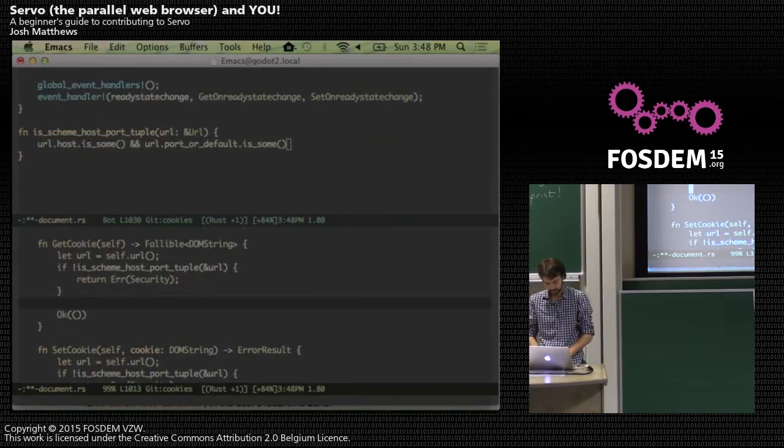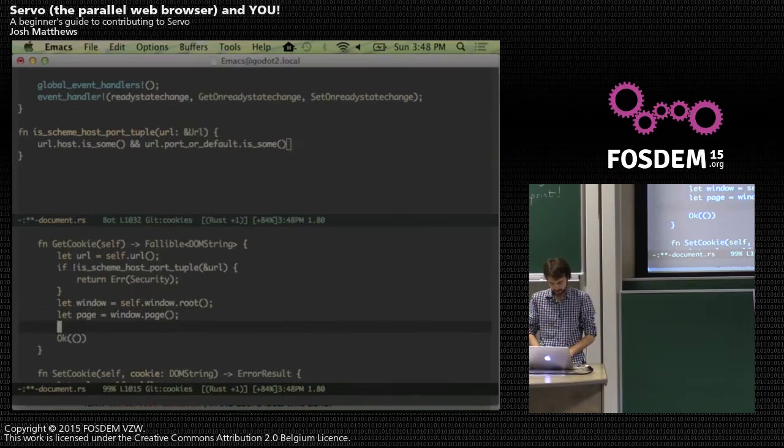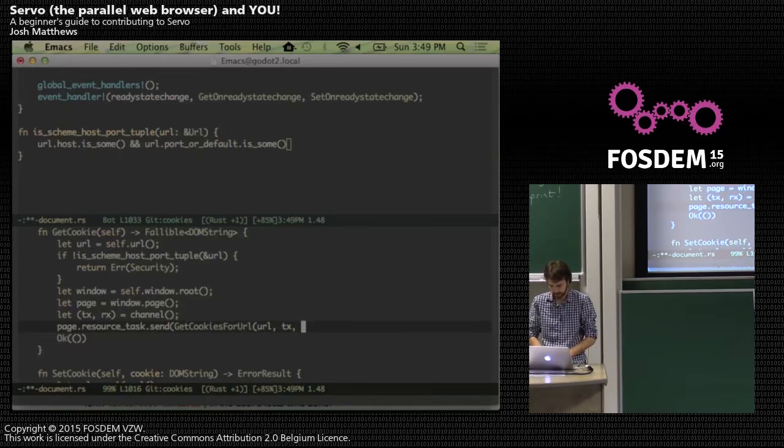Then let window equal self.window.root. So we'll take the window object, we will get the page from it, and then we'll go page.resource task, because we have this API magically set up, which is get cookies for URL, and we'll give it a URL. Oh, right, we'll need a channel too. Oh, and then non-HTTP. This is basically just implementing exactly what the spec says.